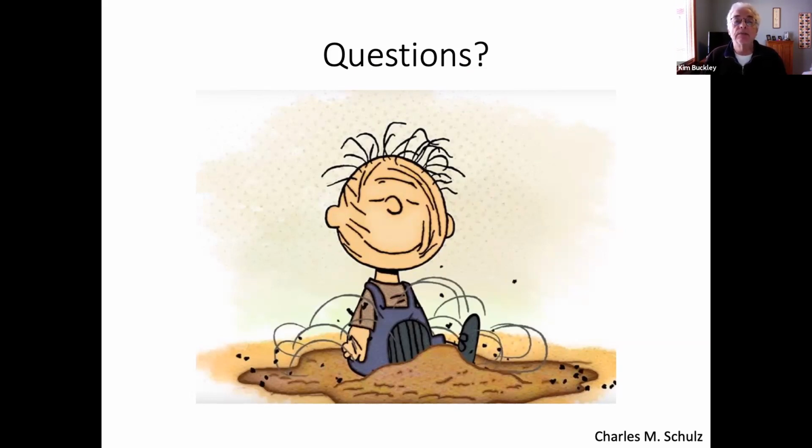First one is from Greg Sewell. Does the second pathogen exposure increase the immune memory level? Which I think you already answered. And then a follow-up to that was, can T and B cells have memory for more than one pathogen?